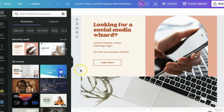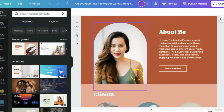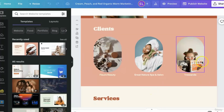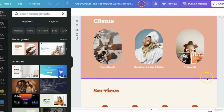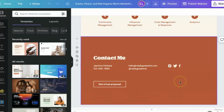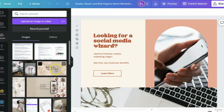For home staging, I need big images, so it has that. I need some sort of about me. That's good, I can use this. I probably won't use it for clients, but I could use it for explaining what I can do, so that's good. I do need services and a contact, so this could work. Let's try.